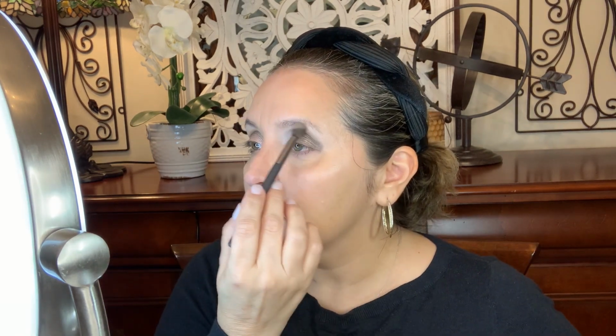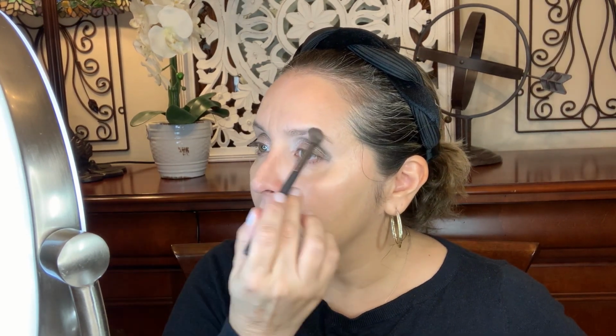I think what I'm going to do is take this little blender brush and use this color, okay? And get rid of some of that. It's a little too light for me. I'm okay with it in the inner corners, but I'm going to soften the, yeah. There we go. Okay, so that's eyeshadows. Again, Wet n Wild and Milani. Great eyeshadows.